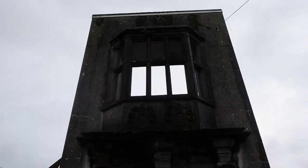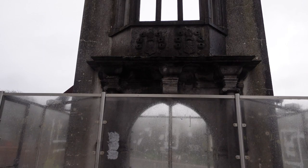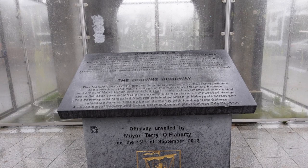And we've got a brown doorway in Eyre Square. Relocated from its original home, which was built in 1627.